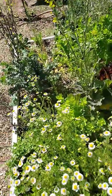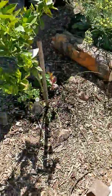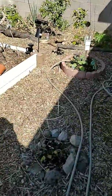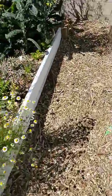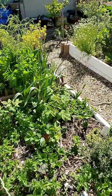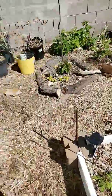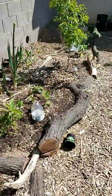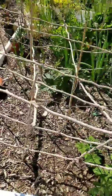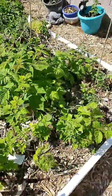Luckily, when I first started, I was smart enough to think about walkways, and I actually left myself pretty significant walkways in the garden, even though I really like to put all my plants together and blend them together. I also left a lot of walk space that allows me to get pretty much anywhere in my garden.